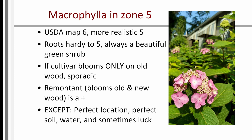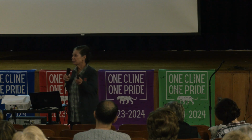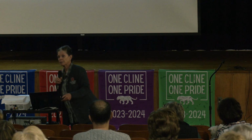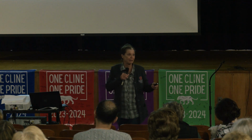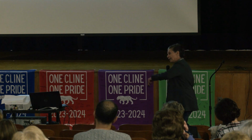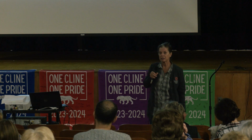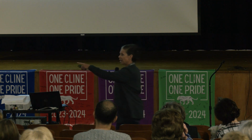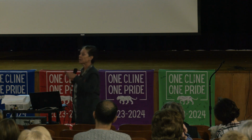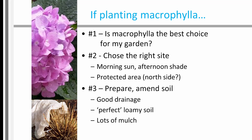There are some lilacs that have been brought out lately that are remontant, meaning they bloom in the spring and then bloom again later in the summer. Some of them have a full flush of blooms, and some just have a few blooms here and there. So that means they bloom on last year's wood and this year's wood. But again, perfect location, perfect soil and water, you're sometimes lucky. Those of you who have these growing and get that spring bloom are indeed lucky and have it in the right location. So think about when you look at macrophyllas.